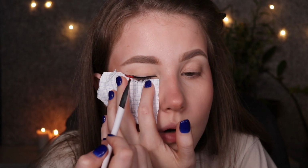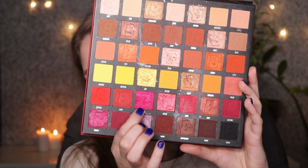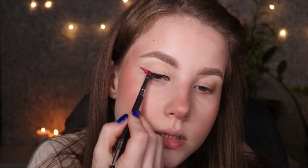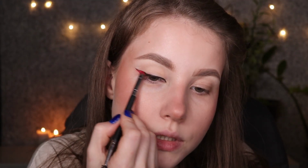and I will probably add it a little bit further on top of my black, but nothing crazy. And then with a mix of this red, I'll go with laces on top. But for laces, I want to wet my brush because it is a shimmery product. So with shimmers, it's better to go with wet brushes. And then we're just going to place it on top and mix both colors together.